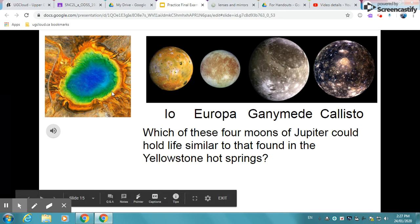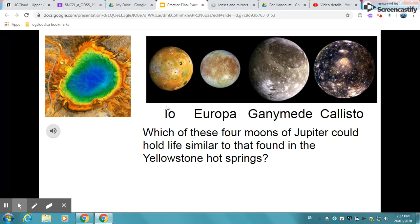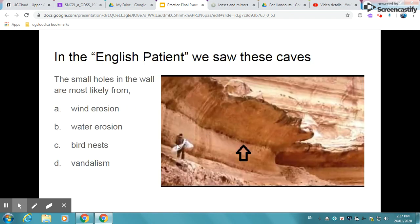So this whole Yellowstone hot spring smells like rotten eggs and farts, and this whole moon probably does. So we could go ice skating here or burn to death there, but there are bacteria that would love to live on Io given a chance.